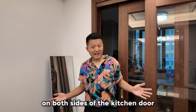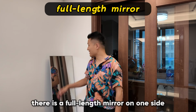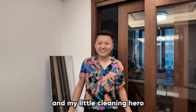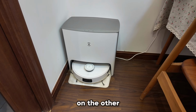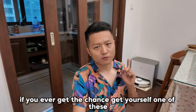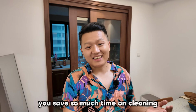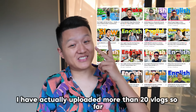On both sides of the kitchen door, there is a full length mirror on one side. And my little cleaning hero, the robot vacuum and mop, on the other. Trust me, if you ever get the chance, get yourself one of these. You save so much time on cleaning. Totally a lifesaver.